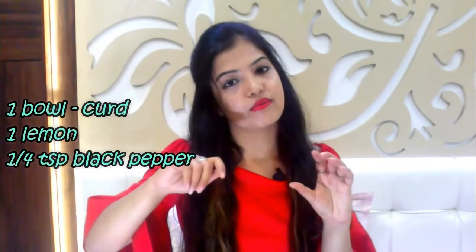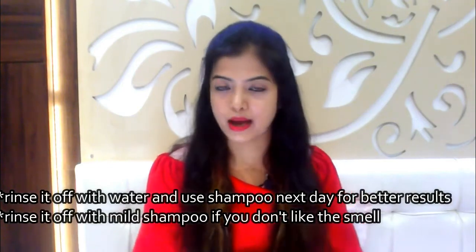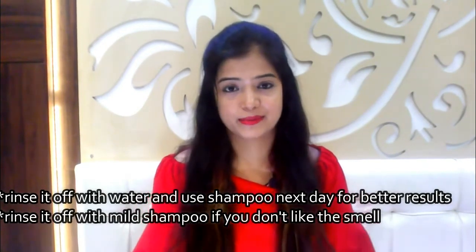Okay, now let's talk about home remedies. So there are different home remedies for different purposes, and as I told you, my hair is really dry, so I like to use a curd mask for my hair. It really makes my hair silky and smooth. So for that, I take 1 bowl of curd and squeeze 1 lemon into it and add 1/4 teaspoon of black pepper and put this mixture on my scalp for 1 hour and then wash my hair with shampoo because I don't like the sour smell it has. It really makes my hair silky, smooth and healthy looking in one wash itself.